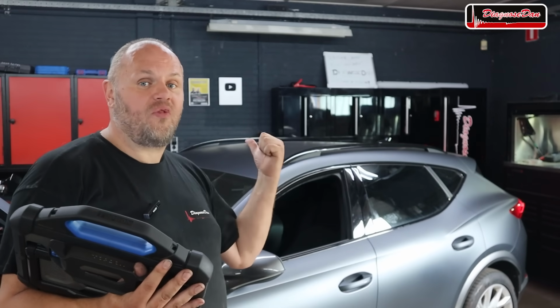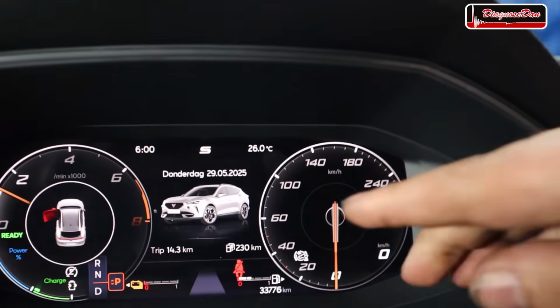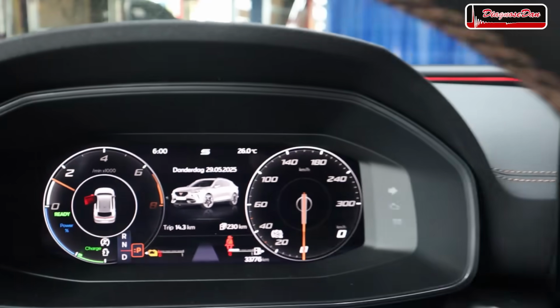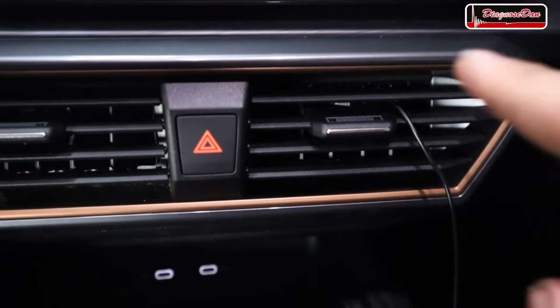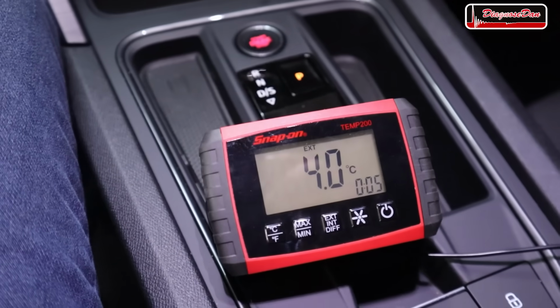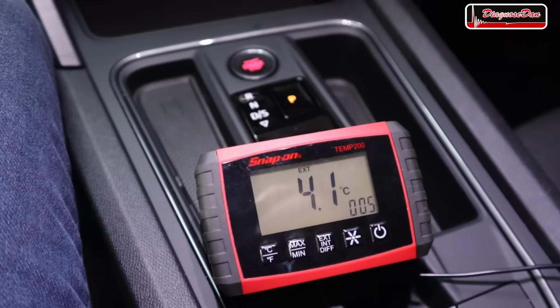Let's go inside the car and let's see if we can get some cold air out of those vents. The car's been running for approximately 5 minutes. The temperature in the shop right now is 26 degrees and rising. It's going to be in the 30s today. The AC is turned on low on both sides, and it's on. You can see it. And the temperature coming from the vents right now is a nice and comfortable 4 degrees. And I can tell you, a polar bear would love it. This car is nice and cool again, and it can return to the customer.